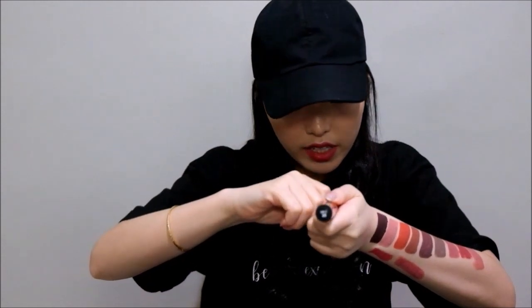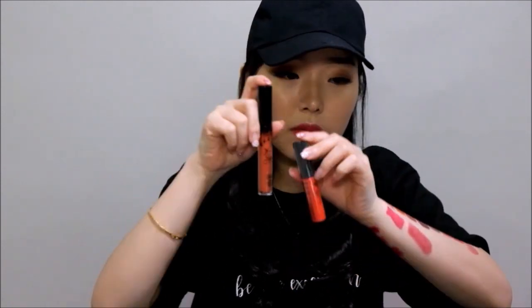I will try this one. This is the Morocco. I haven't even opened it yet. I think this Morocco is the dupe for Kylie Cosmetics 22. They have a very similar orangey color. I really love this kind of color.